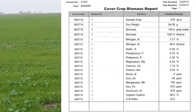So we had about 49 pounds of nitrogen, according to this report, in the biomass that we'd scavenged in the fall already, behind a soybean crop. To set the stage, we do not do anything in the fall as far as nutrient management. We don't spread fertilizer, we don't put nitrogen on. So everything represented in that nitrogen was just pulled up from the soil by the cover crop. We just wanted to make sure that we were clear on that.